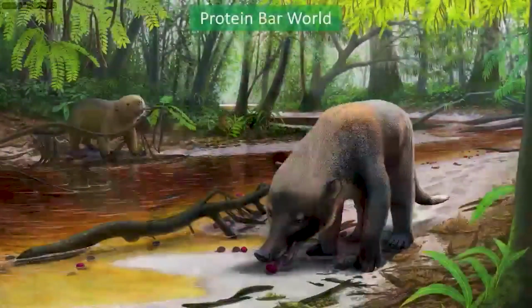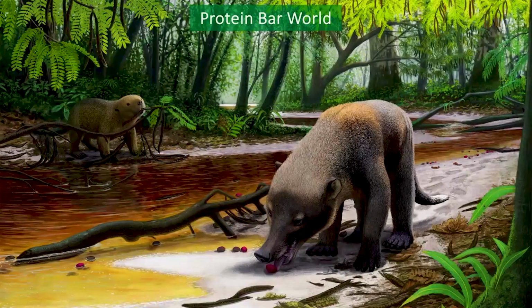And so if we can go back to that picture of the protein bar world, there is a mammal called Taenilabus. It's in the kind of back left-hand side of that image. And Taenilabus was kind of an otter-like early mammal. And it was one of the first specialized herbivores. And what does that mean? It means it's one of the first mammals that only eats plants. And we think that it's eating these beans and some of these other newly evolved plants here at Corral Bluffs.